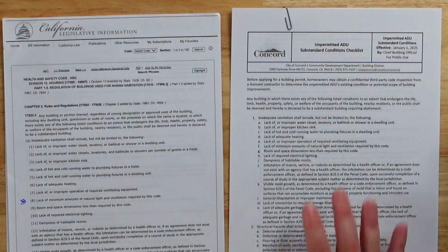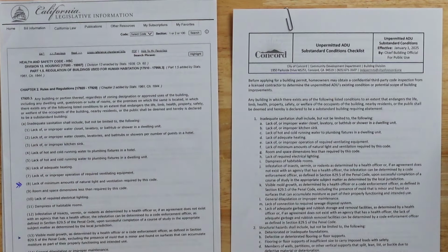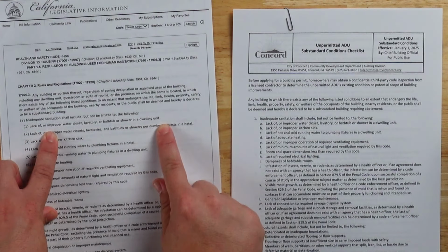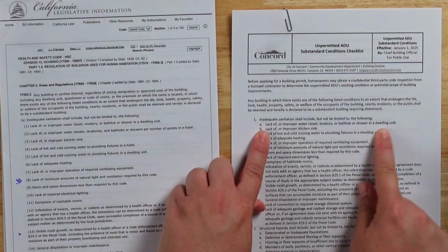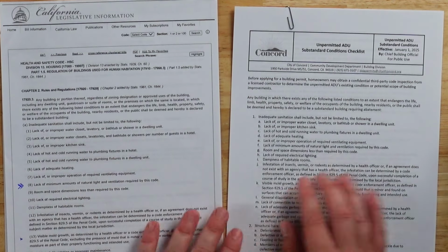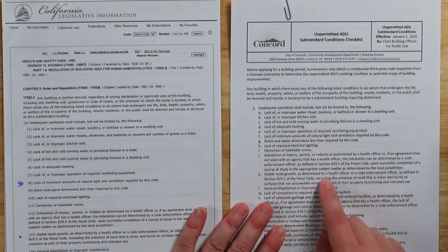And here's an example of a city that has basically copy-pasted the relevant chunks from that checklist. So you can see right here, lack of or improper water closet, lavatory, bathtub, or shower in a dwelling unit. And the exact same phrase appears here. They just switched the number and the letter, right? But otherwise, it's a very similar list. Now, in the health and safety section, there are some lines that are about the number of guests in a hotel or the number of plumbing fixtures in a hotel. Your ADU is not a hotel, so those lines have been omitted, even in the cities that just copy-pasted the checklist, right?